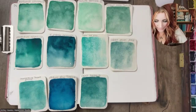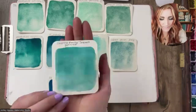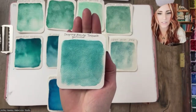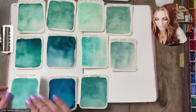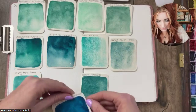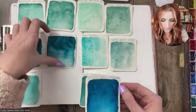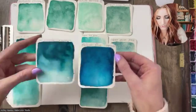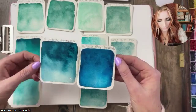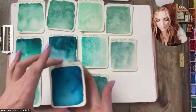So then I have 3 colors left. Here's that Sleeping Beauty Turquoise Genuine. Oh my gosh, such a lovely color. And this one's kind of new to me. This is the phthalo blue turquoise, not to be confused with phthalo turquoise. You see how different they are? Very cool.